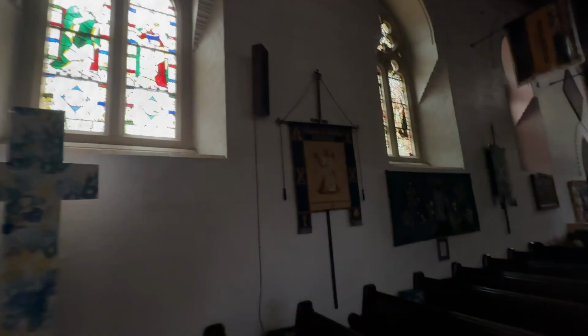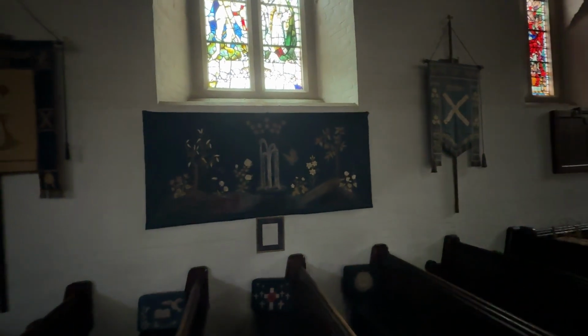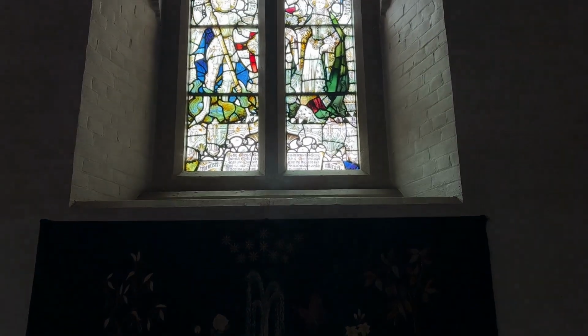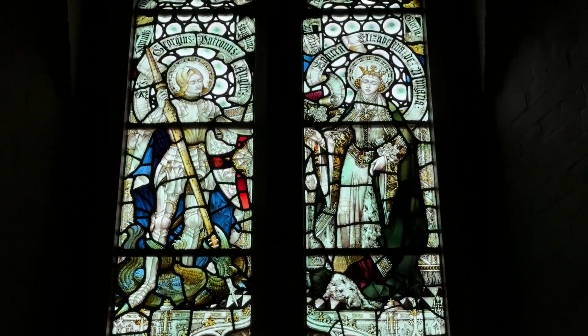Then we'll just come round to the next one. I just want to show you all these stained glass windows because I'd rather capture this before anything happens, just in case, and we can no longer see them. But the detail is absolutely excellent.